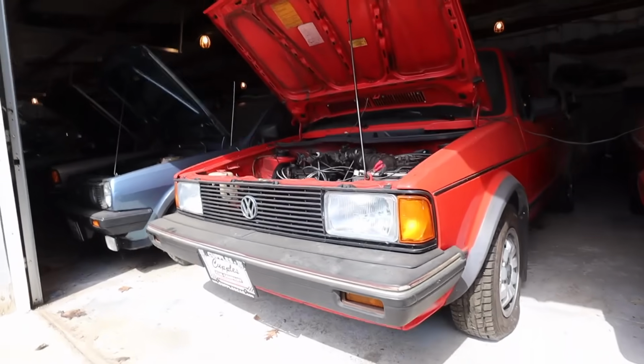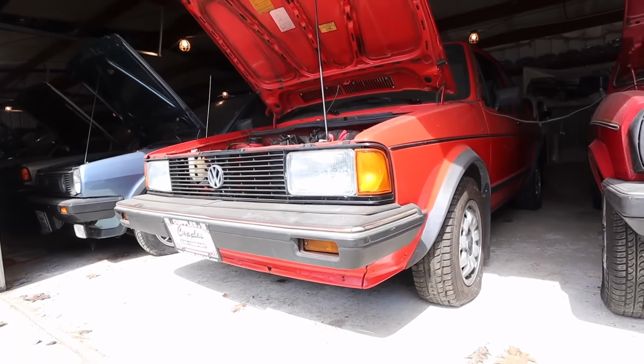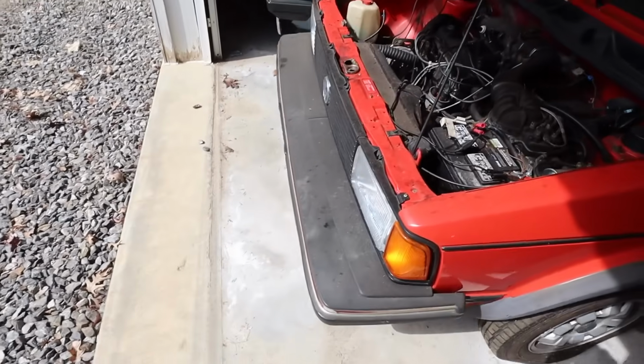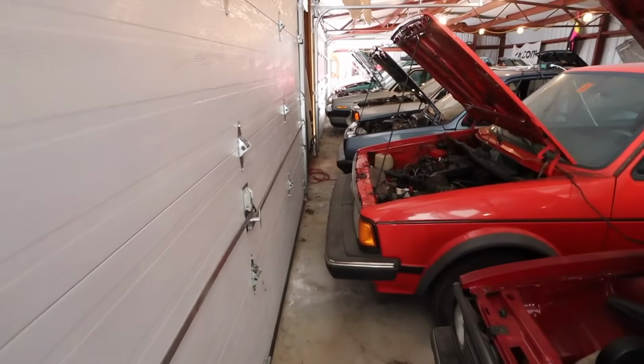And this is the European front end, which in my opinion is far cleaner. I like it. It's less busy, it's more simple. All it needs now is European bumpers, and the European bumpers tucked in far more than these. These are the park bench bumpers. I mean, look at that. All right, so I closed the overhead door to just keep the sun from overexposing all of our shots here.